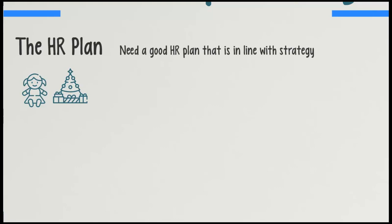Now, it's really important for an organization to have a good HR plan in place that is developed in line with an organization's strategic plan. Successful adherence to the plan will support the organization in achieving its objectives.